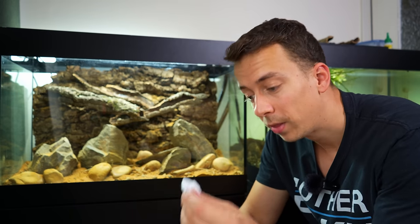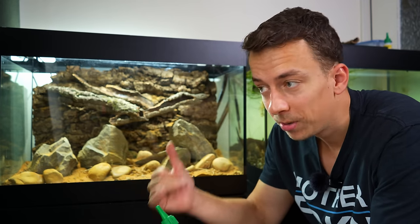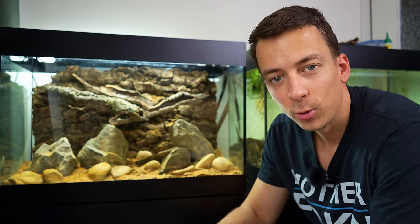I'm going to try my usual method, the cotton pads and liquid super glue. I mean, it works for my aquarium hardscape. Not sure if it works for paludarium hardscape as well, but we're going to give it a try.